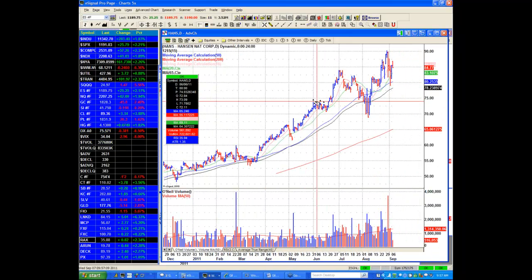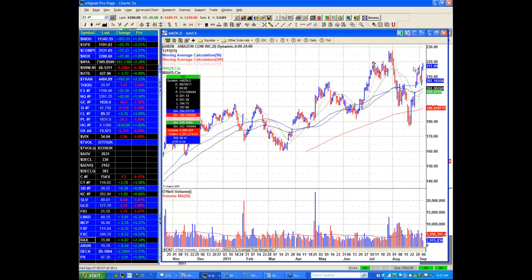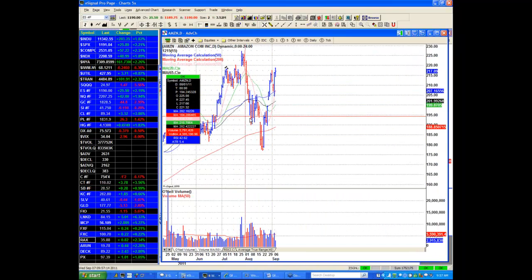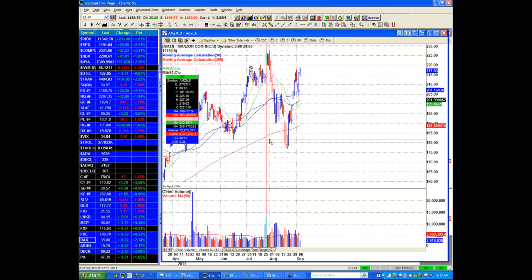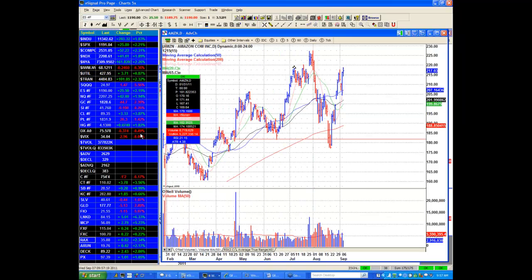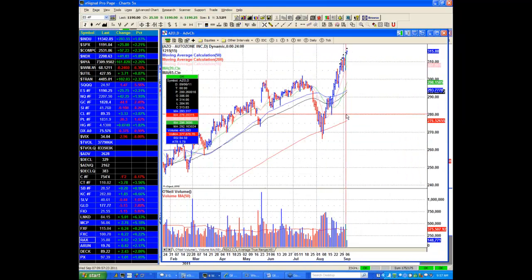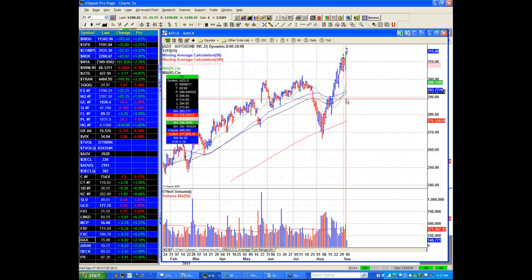That had a pocket pivot yesterday, as we know, but it wasn't worth putting a report out on just because of the odds. Little V shape. Yeah, the odds don't favor this kind of pocket pivot working, especially in this environment. Maybe if we were in a more friendly environment, it might be a little different. But right now, there aren't any leading stocks that are acting the way I'd like to see them act.